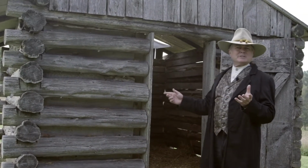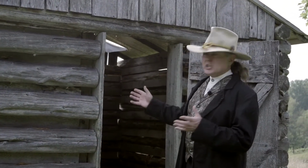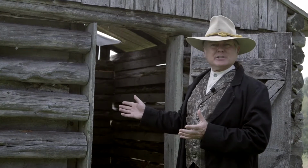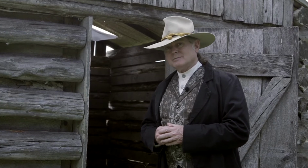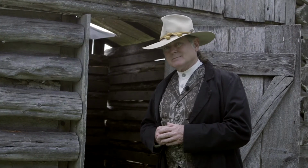This little building is a replica of what the soldiers would live in. It's called a shanty. There were hundreds of them scattered across the hillsides here at Fort Donelson. A tiny structure like this would hold anywhere from 2 to 4 men. Life of a soldier, it was hard. And here at Fort Donelson, it was deadly.